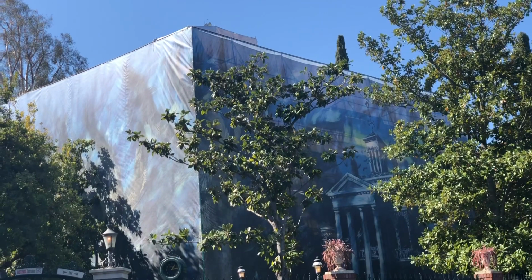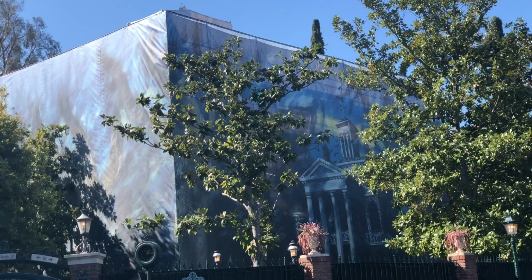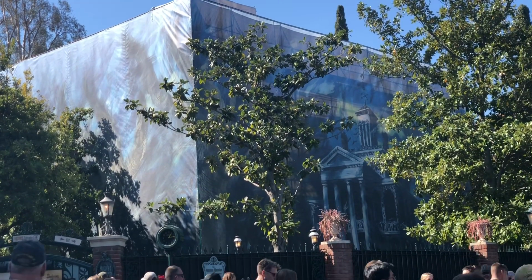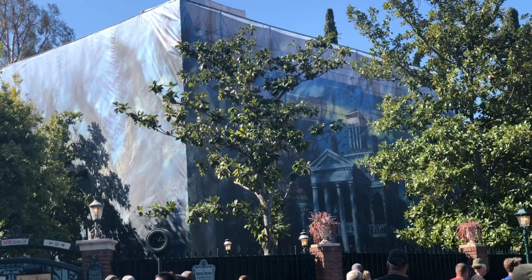On the app it said that Haunted Mansion was going to come back in spring, and now we know why. Geez, it's getting a massive refurb and a paint job, it looks like. So it's pretty crazy. Jude has some thoughts on it. Let's see what he thinks.